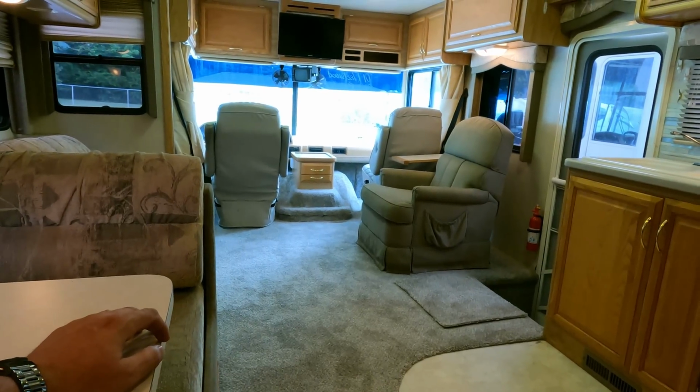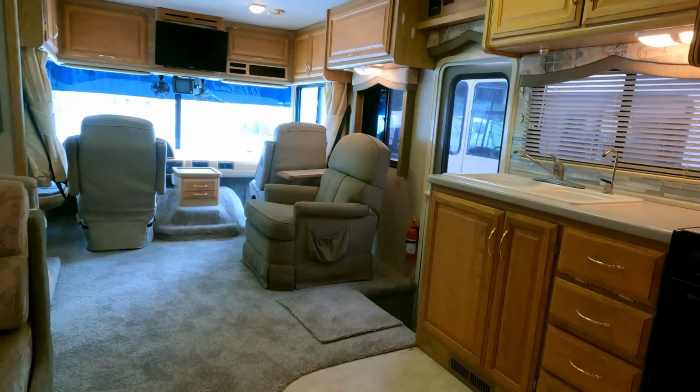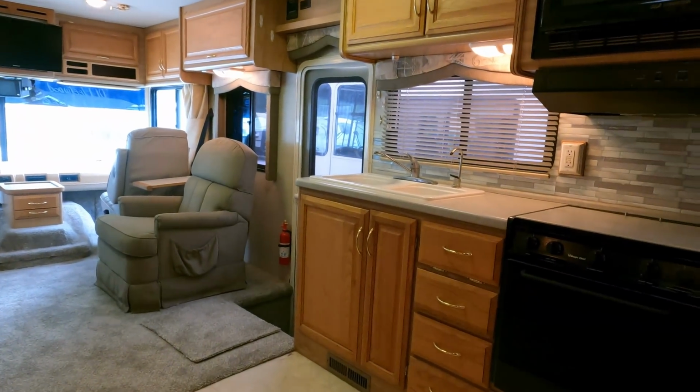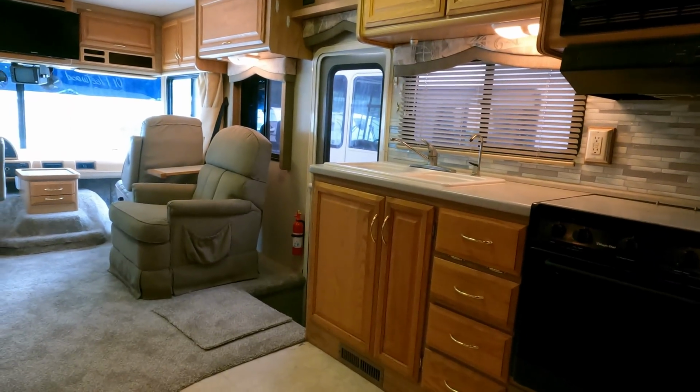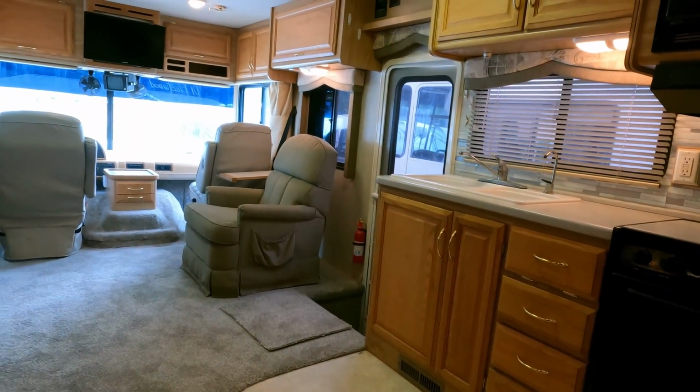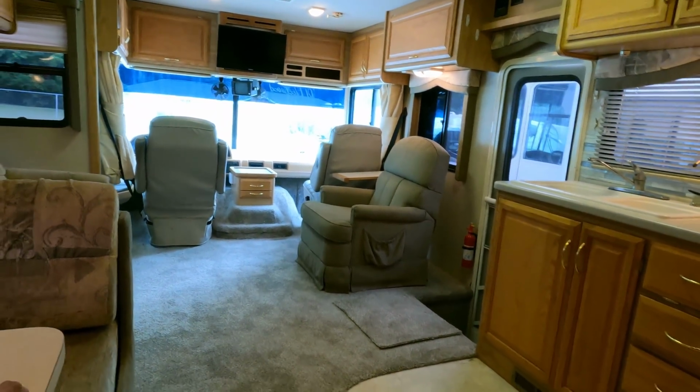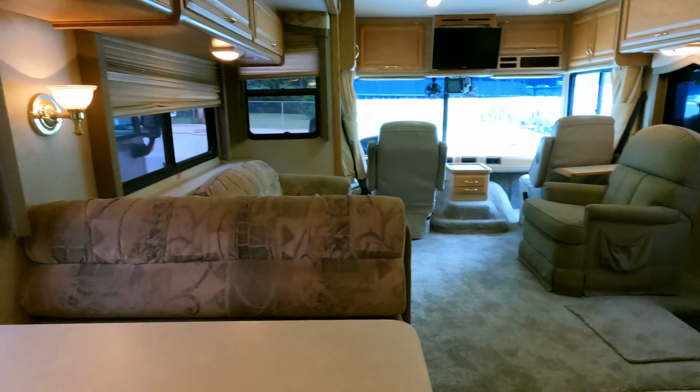I'm not expecting you to drive up here from wherever you're at. Some people travel hundreds and hundreds of miles to come look at RVs and buy from us. I'm not going to have you drive, whether it's 5 miles or 500 miles or 3,000 miles, without knowing everything I know about it, guys, good and bad. And I'm very, very honest about that.